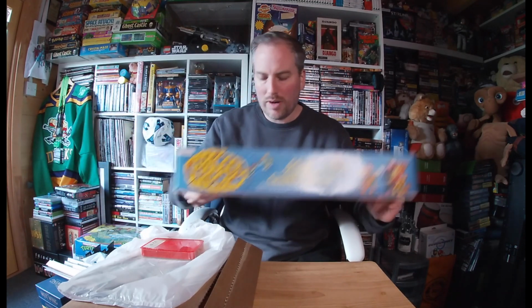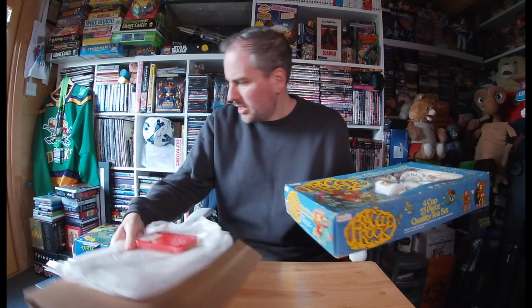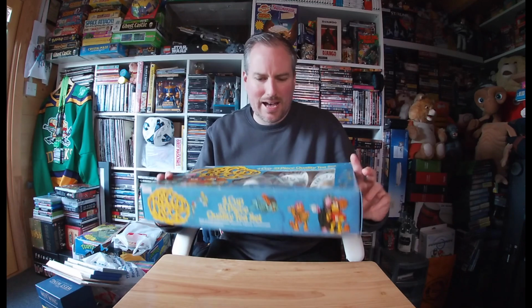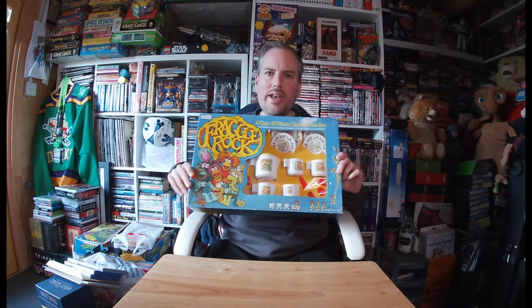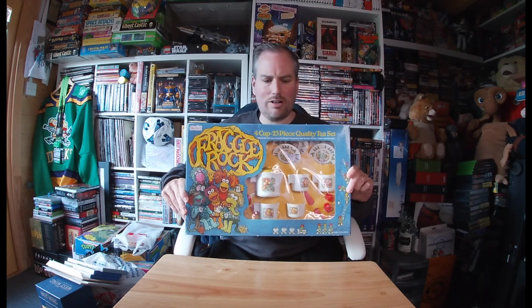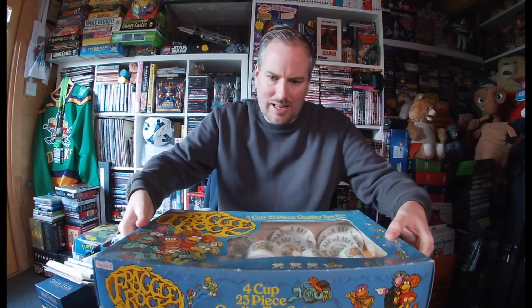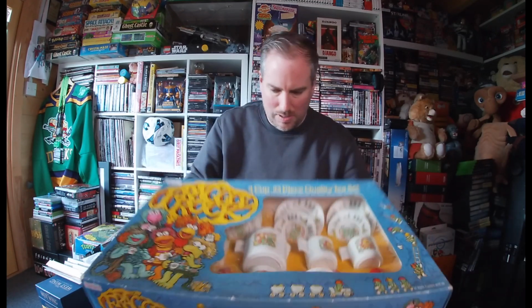So one of the charity shops I went into, I paid quite a bit for this. I think it was, I want to say £10. But God, I never ever see anything Fraggle Rock related. And it's sealed as well. I did pull off the lid. It needs a little bit of a clean, there's a little bit of dust. But I pulled the lid off.